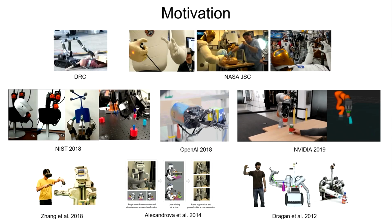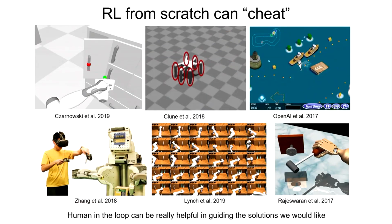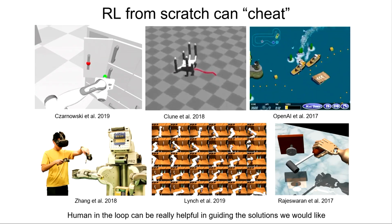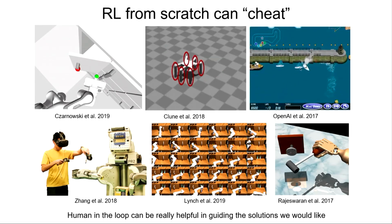And there are multiple other reasons to do teleop: learning from demonstrations, assisted grasping, et cetera. We've seen all sorts of amazing demos with RL lately, but we will find that most of them actually end up exploiting the bugs in the physics engine or cheating in some way or the other.